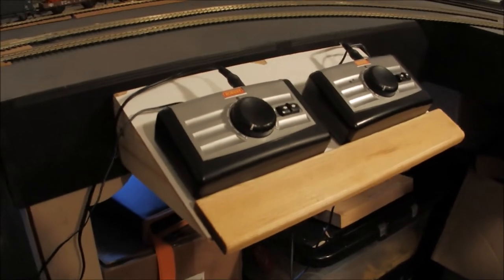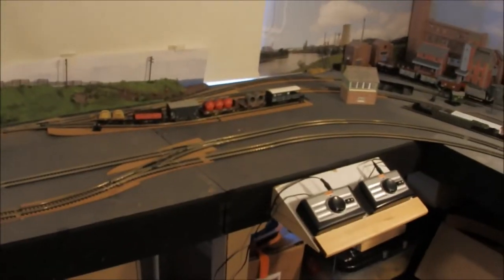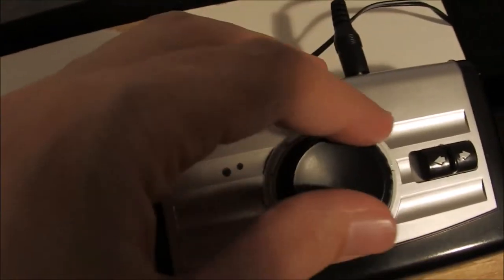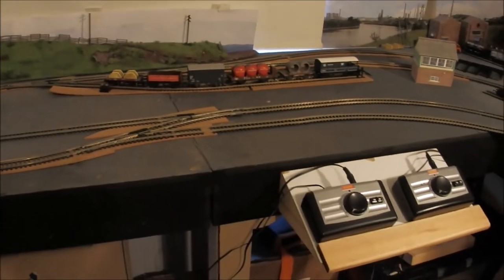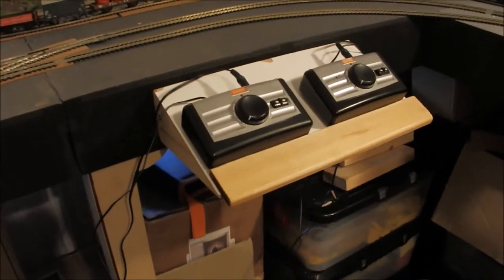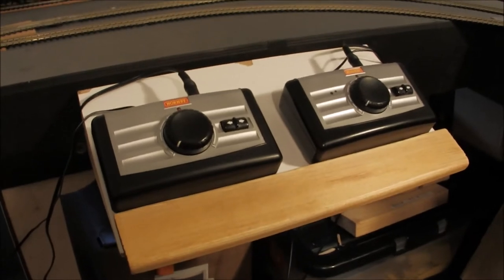Right, here you go. You can see that's now in place. Back out, you can see the rest of the railway. Much easier to operate, it's really sturdy. It's going to be much easier to use, easier to look after things. And yeah, nice little addition to the railway. Plus, it bolts on, so if I decide to move it, I can do. And that's what I've always wanted.